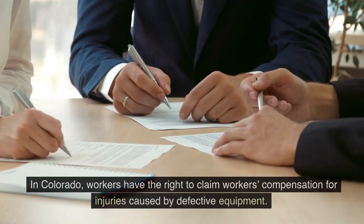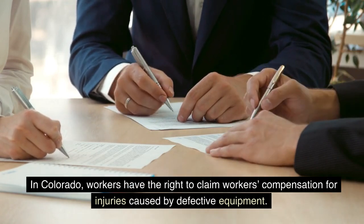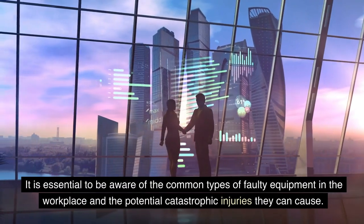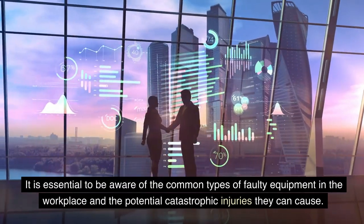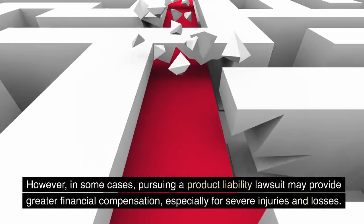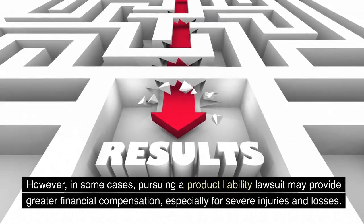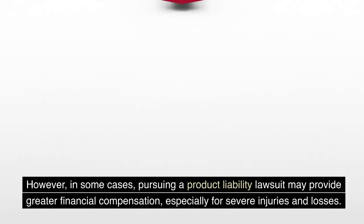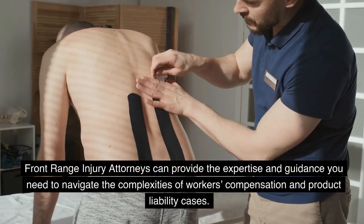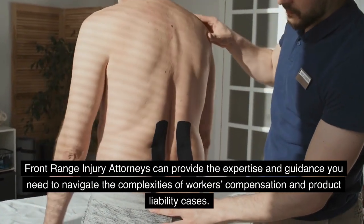Conclusion. In Colorado, workers have the right to claim workers' compensation for injuries caused by defective equipment. It is essential to be aware of the common types of faulty equipment in the workplace and the potential catastrophic injuries they can cause. However, in some cases, pursuing a product liability lawsuit may provide greater financial compensation, especially for severe injuries and losses. Front Range injury attorneys can provide the expertise and guidance you need to navigate the complexities of workers' compensation and product liability cases.